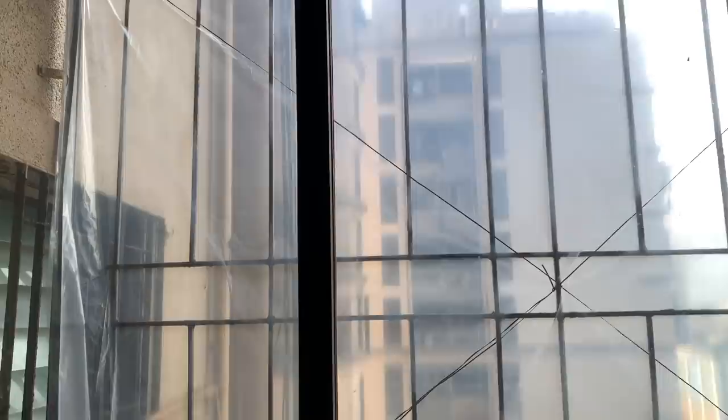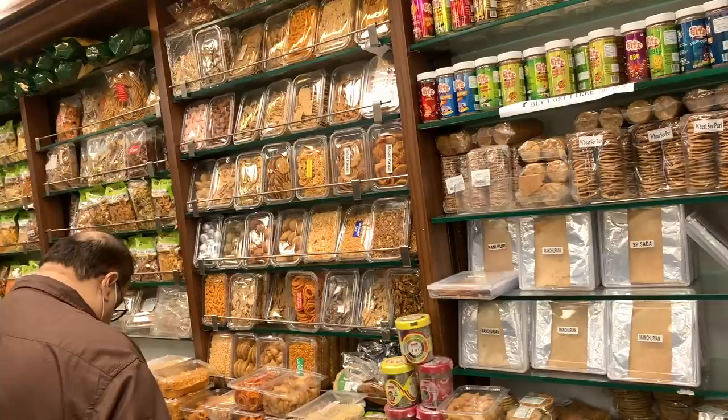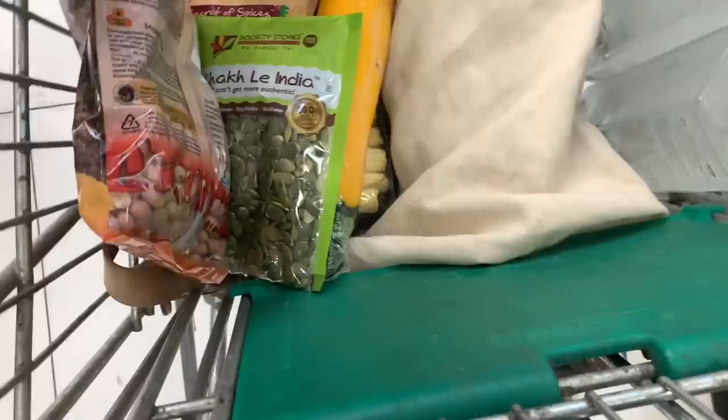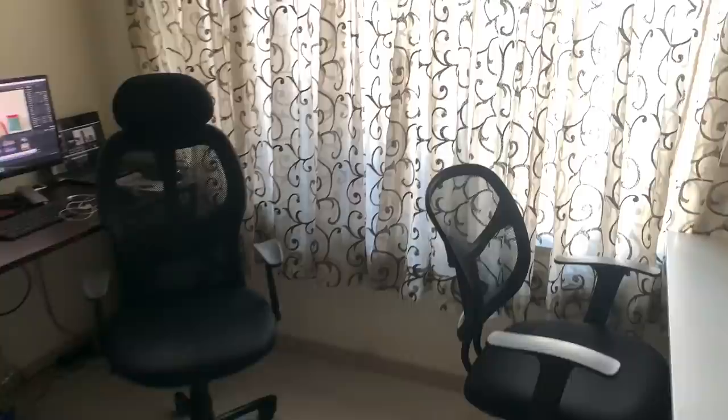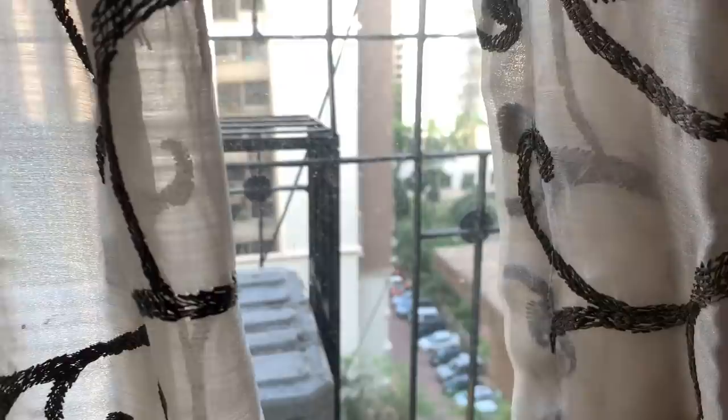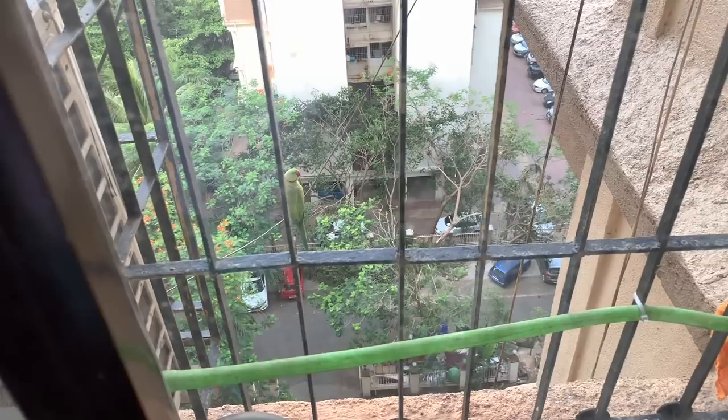Now to restock my kitchen with all the items like veggies and dry fruits and sauces. Once a week I have to shop. After a long time, after the pandemic, after lockdown, she was here. After COVID, first time I'm seeing this.